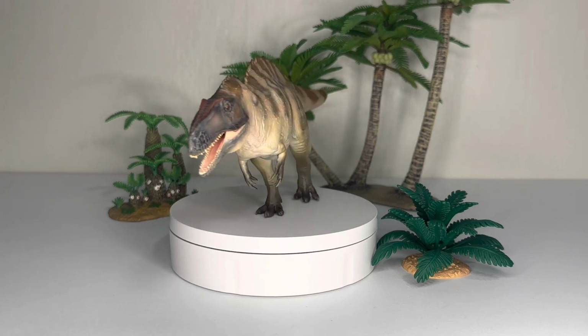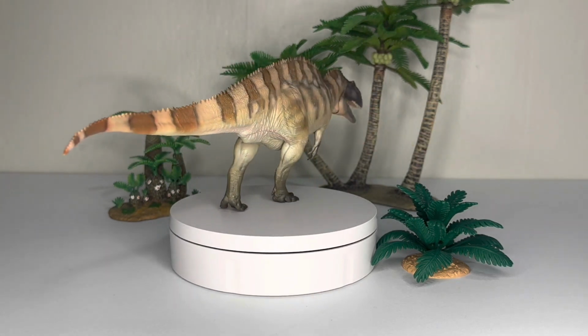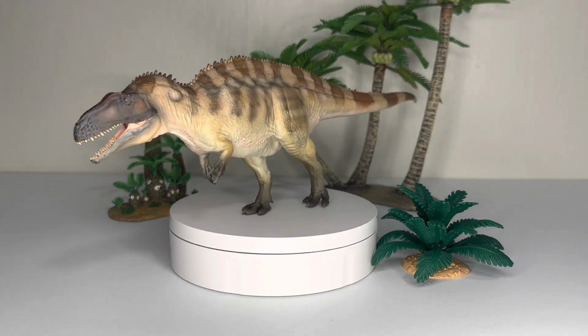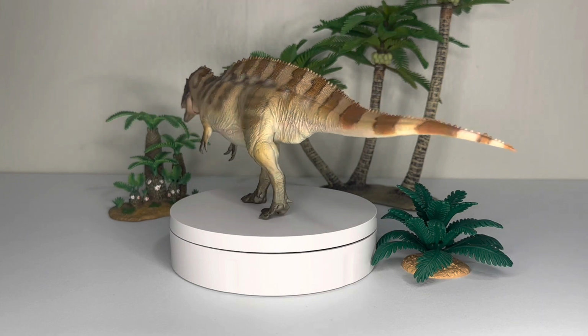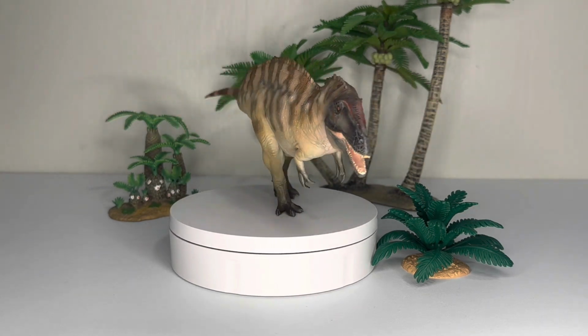But let's hop right into the review now, because I have said my piece about this guy, and I am so excited. Acrocanthosaurus is one of my favorite dinosaurs of all time, and I can't believe we finally have a real definitive model of this guy in front of us. Let's hop right into it.